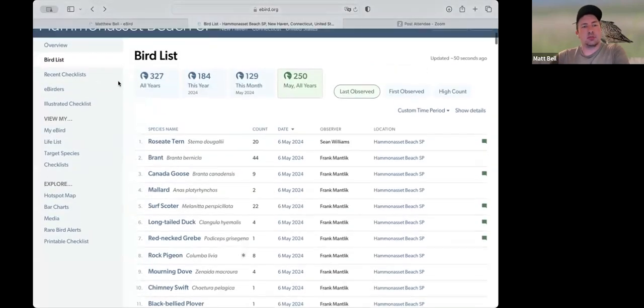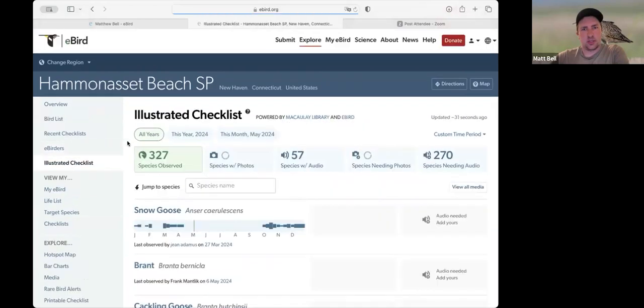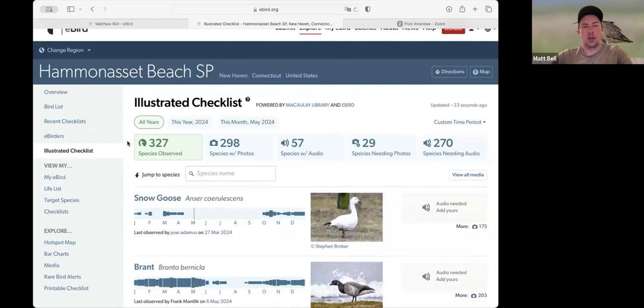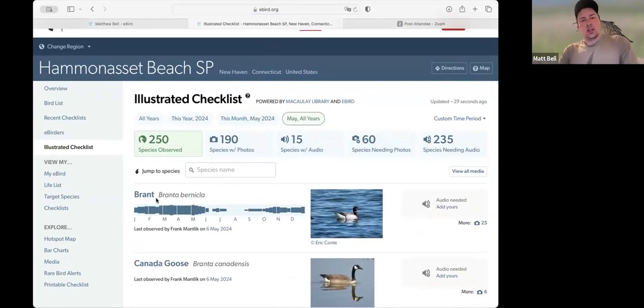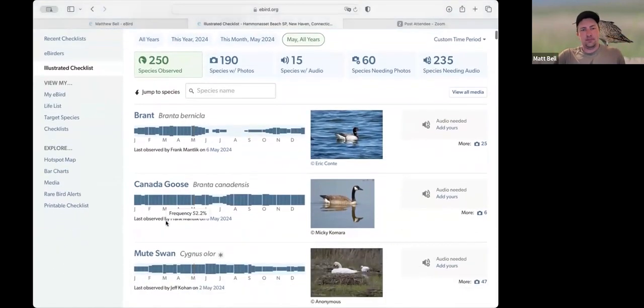So the best thing that I suggest using is this feature called Illustrated Checklist. Now, when you click on Illustrated Checklist, it brings up this screen that shows you all the species that have been reported all time. So the best thing you can do is narrow this custom time period down to the month of May all time, and that will lower the species count. And then you'll see these bar charts with species imagery, etc.